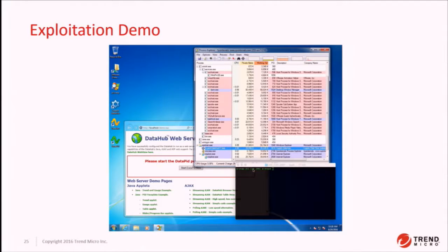So what you see here is an installation of Data Hub. Let me kind of zoom in for the audience here. So what we're going to do is, right here on the screen, what's highlighted is Cogent Data Hub version 7, and it's running and sitting on port 80.